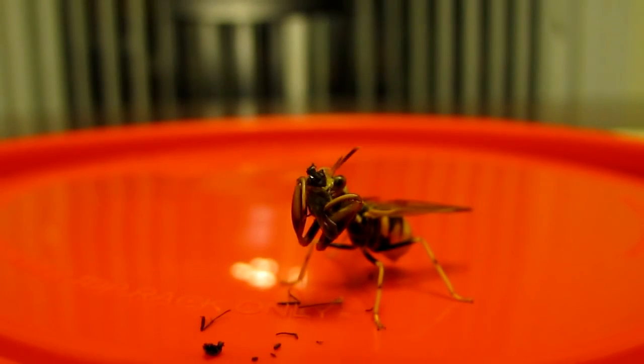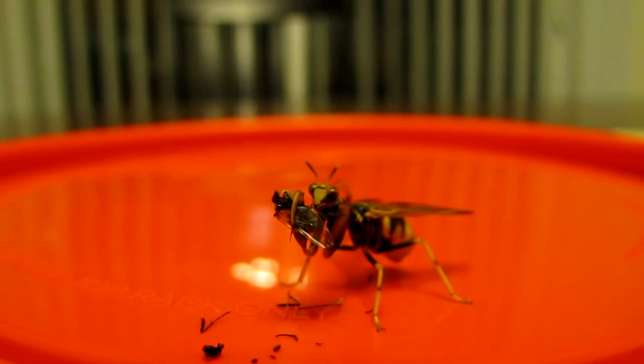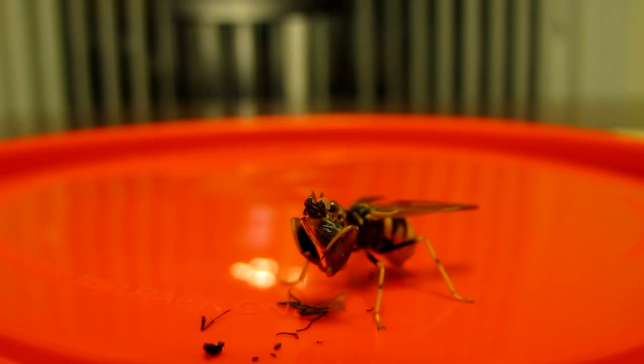Lucky for this guy, I found him right before I started a barbecue, which means tons of flies show up for him to eat. So I caught him and then caught some of the flies that showed up to the barbecue. And this is him munching on one of those flies.